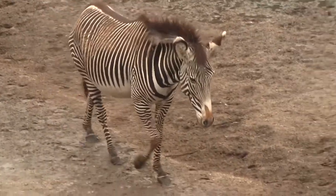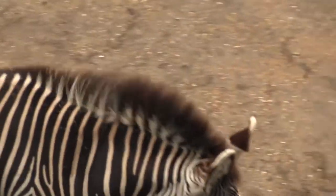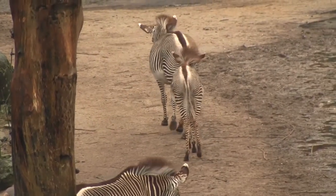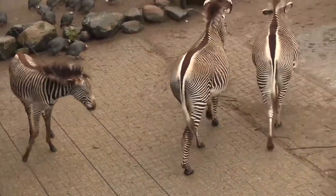This is what the zebra likes the most. Wide open spaces. Whoops! A little bit faster! It was a joyful day with all the other zebras.